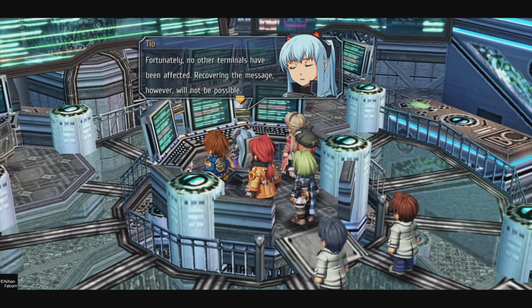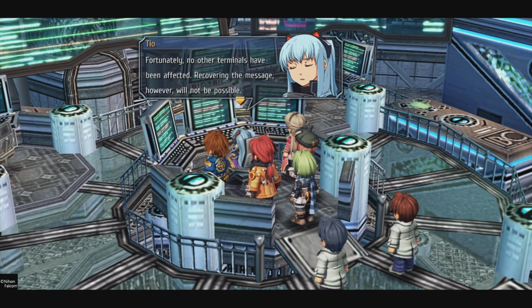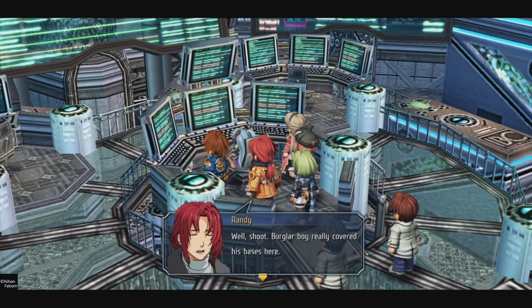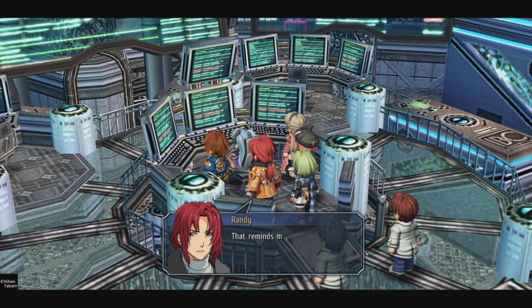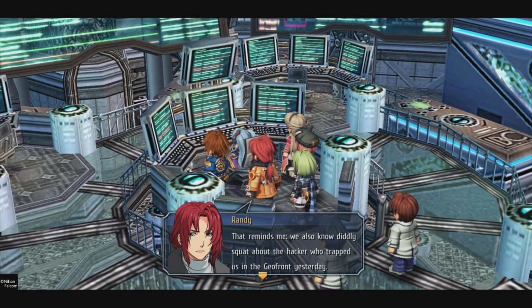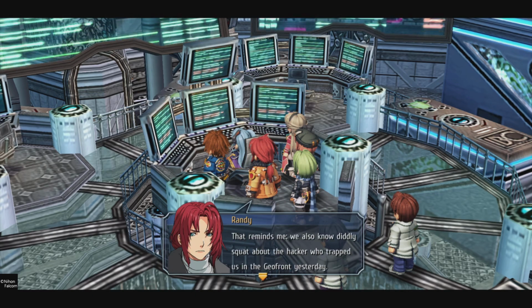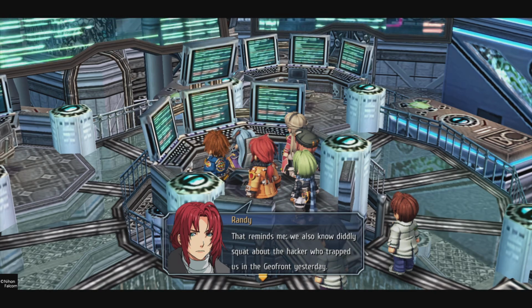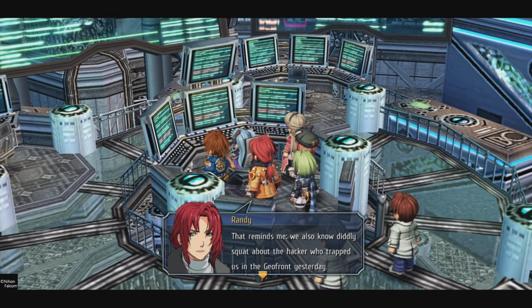Fortunately, the terminals have been affected. Recovering the message, however, will not be possible. So, too late. That burglar boy really covered his bases here. So that reminds me, we also know diddly squat about the hacker who trapped us in the geofront yesterday.